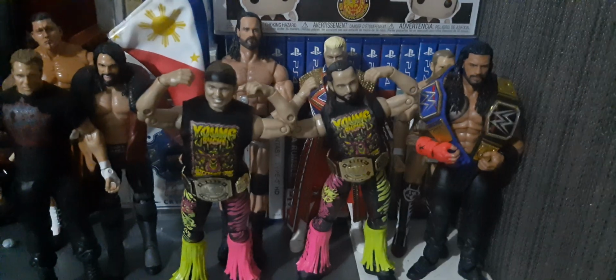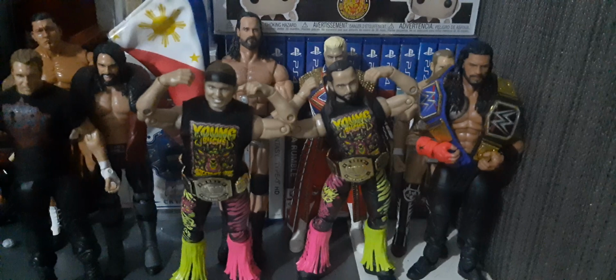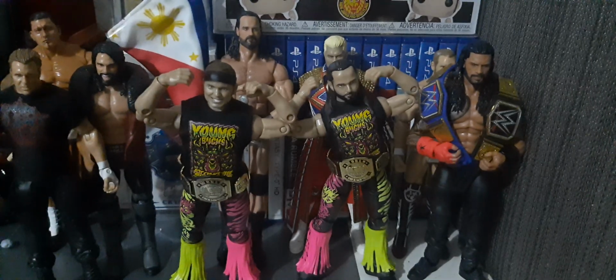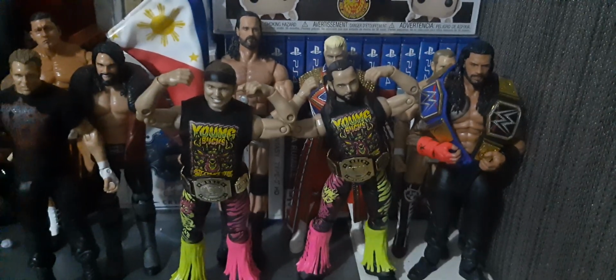All right, so checking the pile of wrestlers that I have here. These are the ones that I bought during that time. It's actually expensive: Roman Reigns, the Young Bucks, Ambrose, and Batista. Those are expensive buys, but nothing tops the next one that I have.